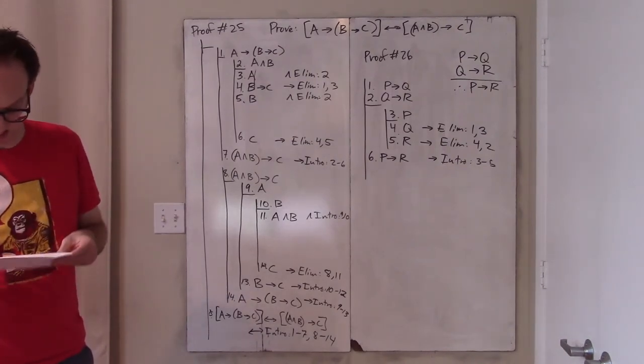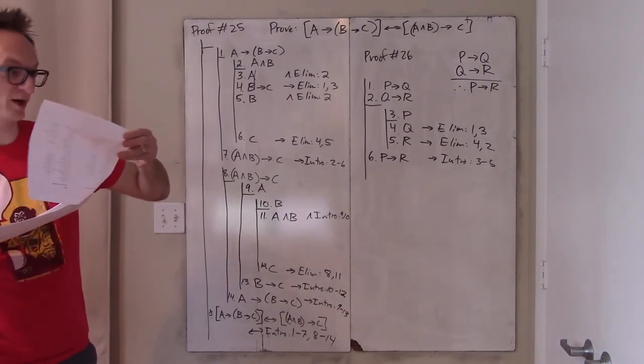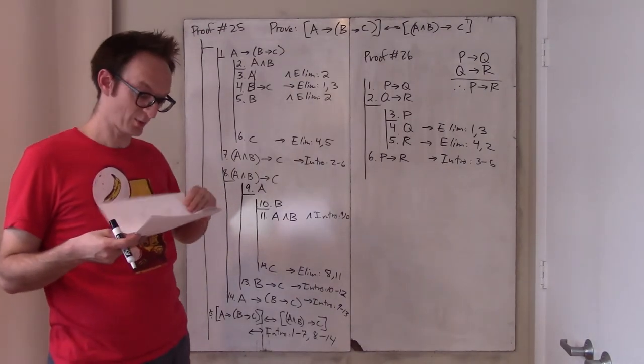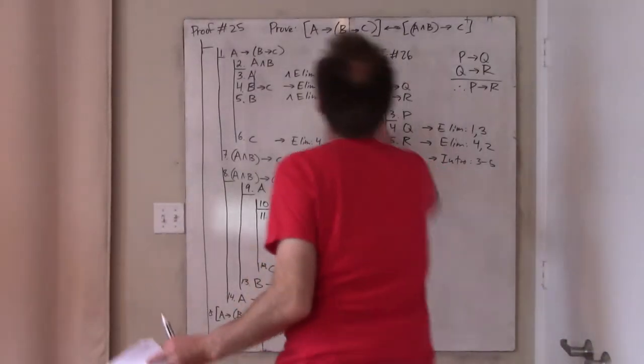What else is left in this packet? I'm going to do maybe 27, 28, I can't remember how many I assigned for homework. I think I said go through 29, so I guess I'll do that. So 27, 28, 29, that'll be it. Let me make sure that is actually what I assigned. Yeah, 24 through 29. All right. Woo! We do it.